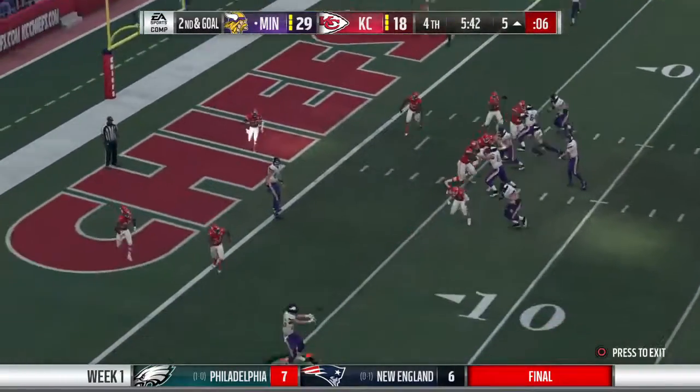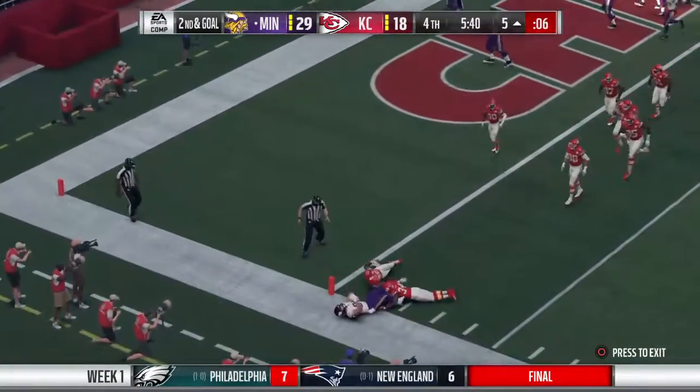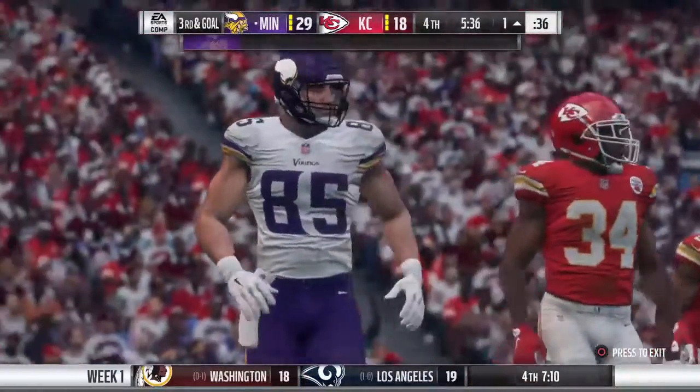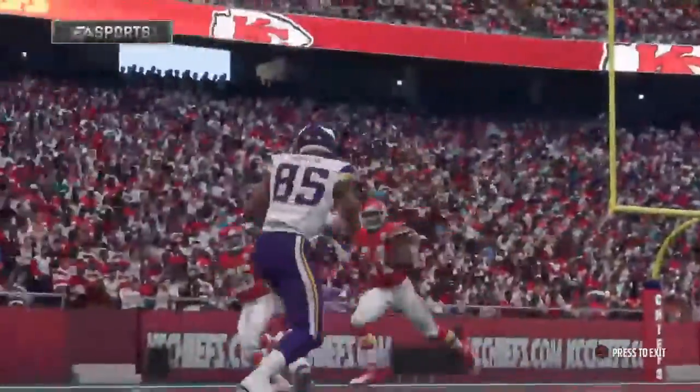To throw on 2nd down. Hoover. His pass caught at the 4. And he'll be brought down right on the edge of the goal line at about the 1-yard line. A touchdown-saving tackle there. Now it's 3rd and goal.